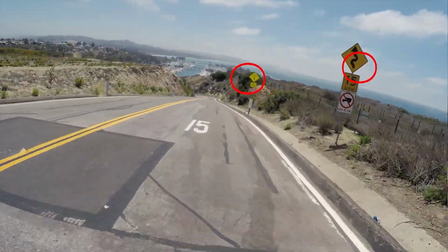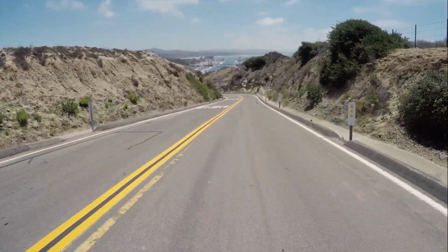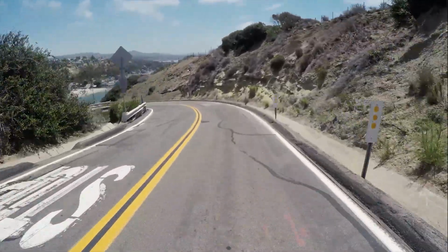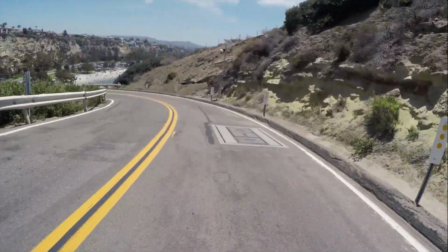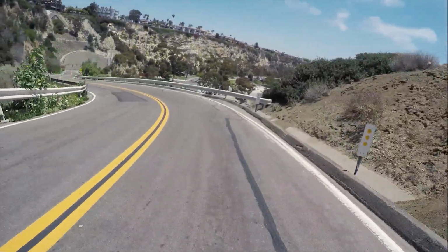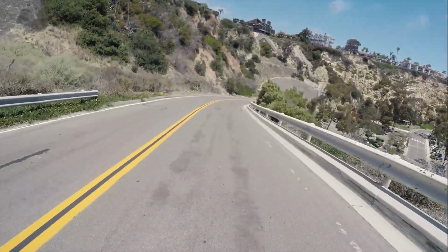Winding road, 15 miles per hour. Share the road with bicyclists. Boy, I got a lot to watch out for here. There's the harbor ahead. Nice narrow road here, so I'm going to take it easy. Somebody can come around there a little quick and be over the center line, so I want to let them know I'm here. Staying out to the right just a bit. Keep my speed down.